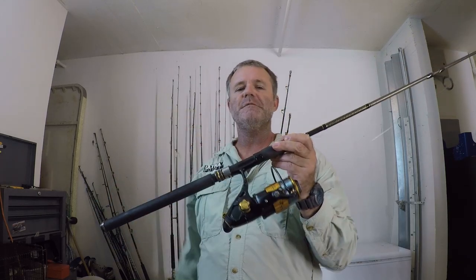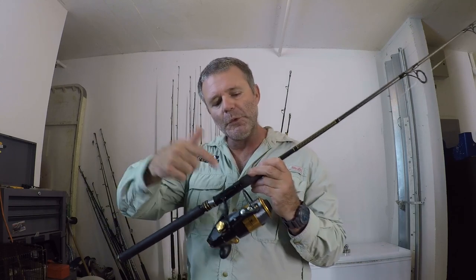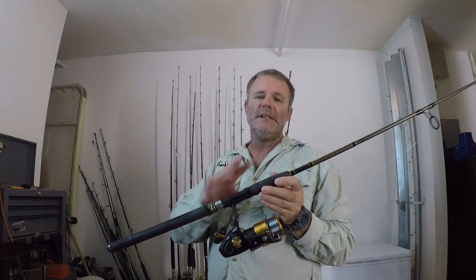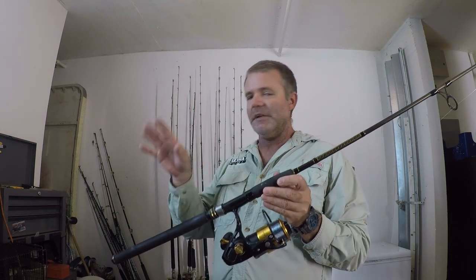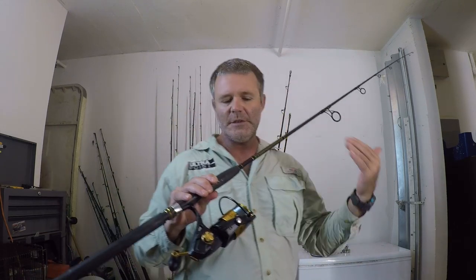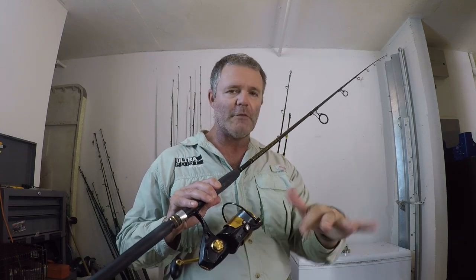Penn Spinfisher 5500, spooled with 12-pound monofilament on a 7-foot Penn Battalion rod. I've taken this thing offshore and caught everything from mahi and sailfish on it, which is why I'm comfortable trolling with it over the patch reefs for these mutton snapper, grouper, barracudas, mackerel, whatever might hit.